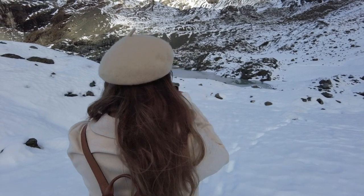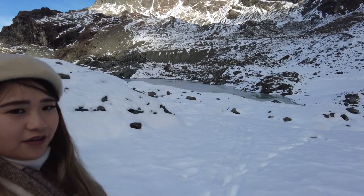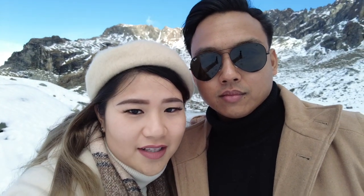Hidden lake where you can swim if you want to. Maybe not. If you're in Queenstown, you have to try this helicopter ride. Oh my gosh, look at this view. Like, check that view out. It's like a postcard.